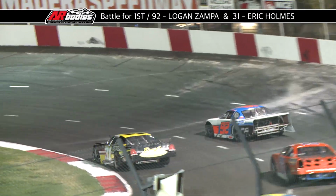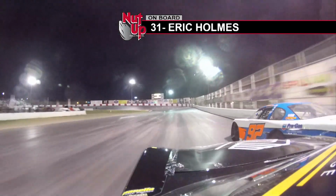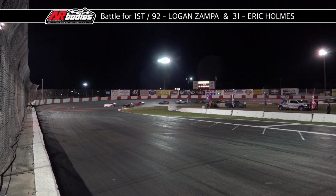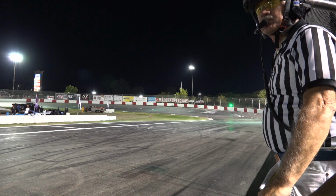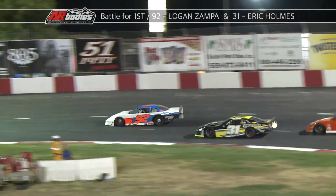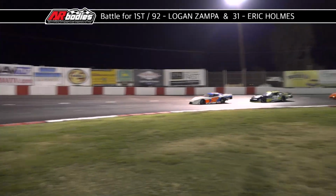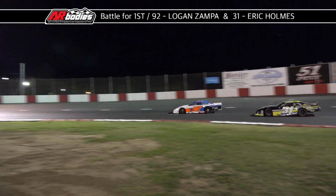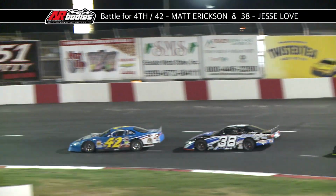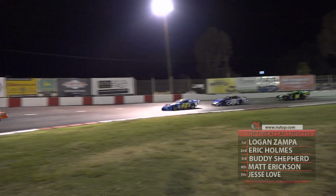They're not super funded, so to win the 10,000 tonight would be a big thing for that ZAMPA team. Look at the way they pulled away from Buddy Shepard a little bit there briefly, and Shepard's got a gap on that group. There's a trio of 602 cars led by Erickson, Love, and Herzog, kind of the second pack. But we'll see if this thing stays green, if that second pack can close up on these big motor guys here. Remember, we've had a couple times where Logan ZAMPA has been right up at the top of the points in the last 2 or 3 years here in Madera, and this season has not gone the way they intended.